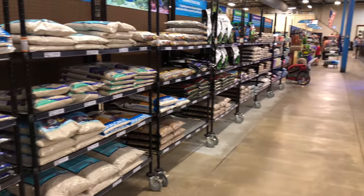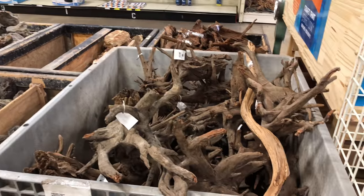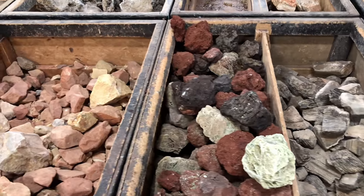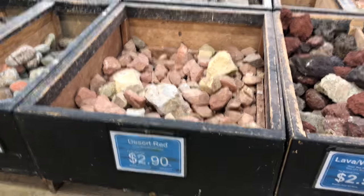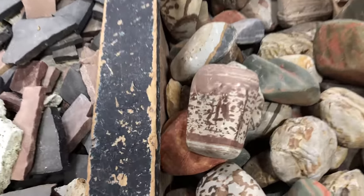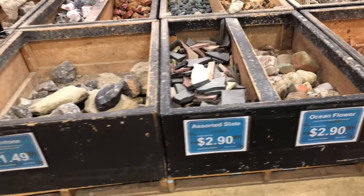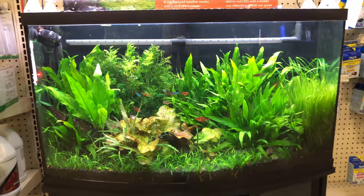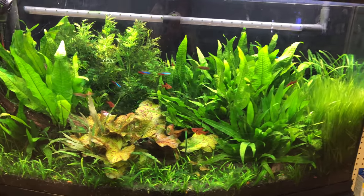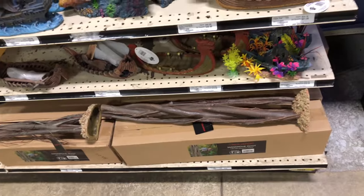We hit substrate wall. Oh, I wish I had room for a couple of these. Strategically placed in my pond. Gorgeous. Gotta say, they have some very nice display tanks. Heavily planted. Gorgeous. Fish pattern and salt. That's interesting.